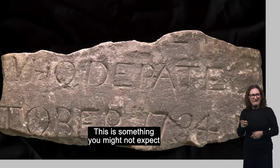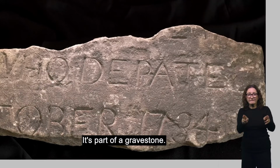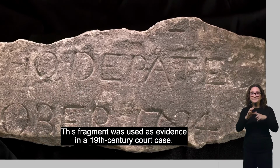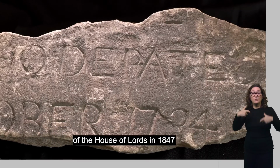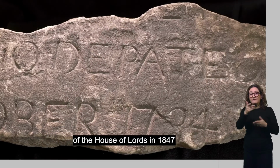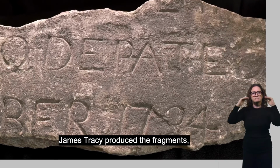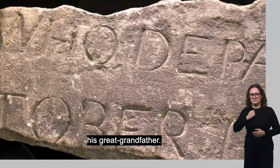This is something you might not expect in the Parliamentary Archives. It's part of a gravestone. This fragment was used as evidence in a 19th century court case. It was brought to the Committee for Privileges of the House of Lords in 1847 in the Tracy peerage claim. James Tracy produced the fragments, claiming it was the gravestone of William Tracy, his great-grandfather.